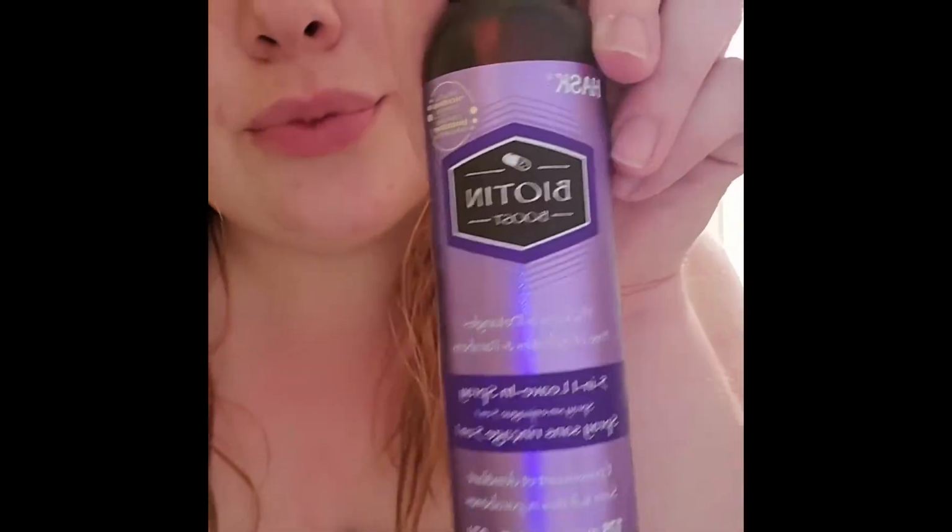And I'm using my second favorite product, my Biotin Boost by Hask. I'm just spraying that right at the roots, making sure to massage all of the areas that I just sprayed it on, making sure to work it into the scalp a lot. This product keeps my hair nice and healthy and helps my hair grow.